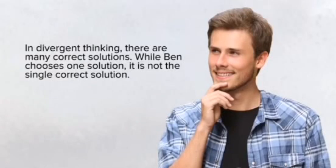In divergent thinking, there are many correct solutions. While Ben chooses one solution, it is not the single correct solution.